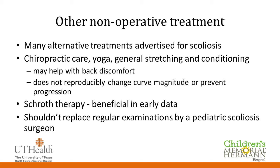So some stuff that's become very popular, chiropractic care, yoga, general stretching and conditioning, definitely has an effect on discomfort and can help with pain sometimes associated with scoliosis. However, there is no data to support that doing these alone is enough to change the progression or the natural history of a curve. So once again, time will tell as research produces more information regarding some of these modalities, but right now they may be helpful in terms of building core strength and helping mitigate some of the pain associated with scoliosis, but have not been shown to reproducibly decrease the magnitude or the progression of the curve.